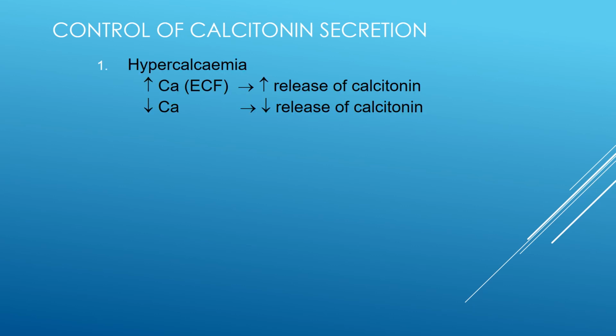How is the calcitonin level controlled? The same thing, the blood calcium level will control this, the free calcium actually, the free bit. So if there is a high calcium level, there will be an increase in the release of calcitonin, and if there is low calcium level, there will be a reduced release of calcitonin.